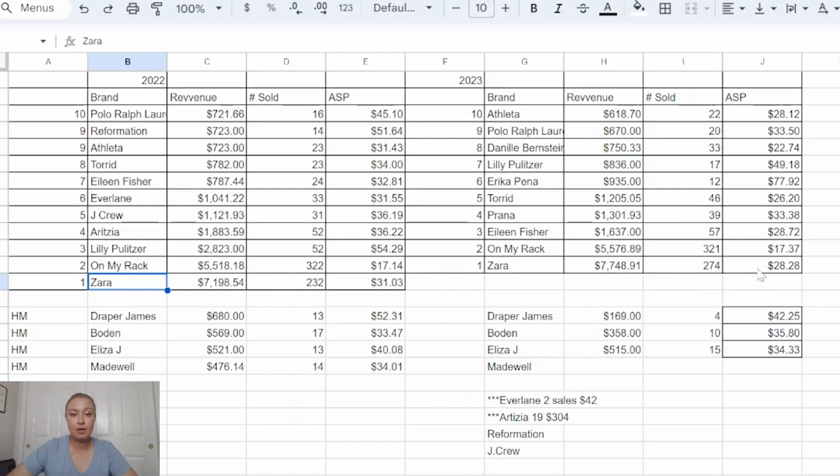So yeah, because you can see here the ASP is down to 28 from 31, even though I sold more items for a little bit more revenue. So that's exactly what happened. I didn't even look at that number.